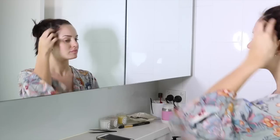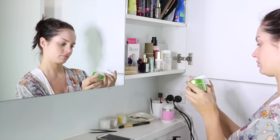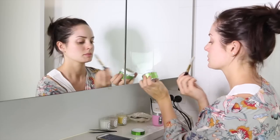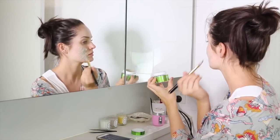If my all over skin texture is just yucky and I've got big pores and stuff, I'll usually do a face mask, and I really like the Glam Glow masks. Normally I would go for the original Glam Glow, but it's completely run out, so I'm going to use this green one, which is the Super Mud. I found this really tightens my pores, brightens my skin, and makes my skin way smoother. When I took off the mask, my skin was a little bit red, but that calmed right down once I put a moisturizer on.